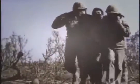The fighting on Iwo Jima was supposed to be over in 72 hours. The Japanese held out for 37 days. 7,000 Marines died on 8 square miles of volcanic rock and sand. 1 of every 3 Americans who fought there was killed or wounded.